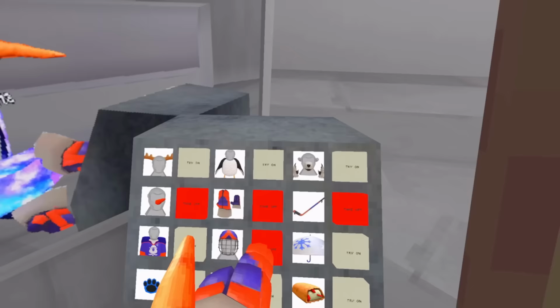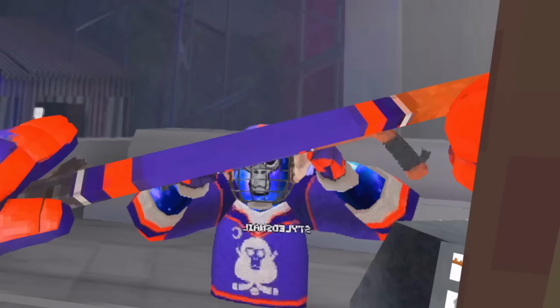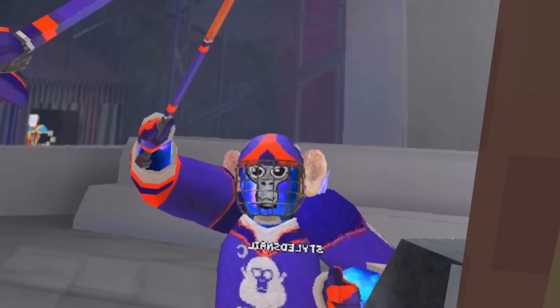What about this other team set without the carrot nose? Yeah. Monkey hockey. It is not the Gorilla Tag NFL update. It is the Gorilla Tag NHL update.